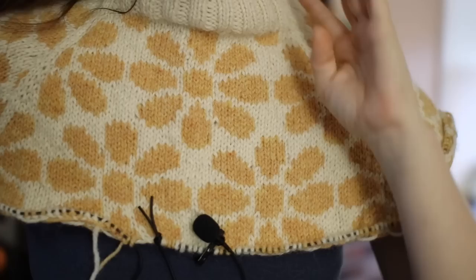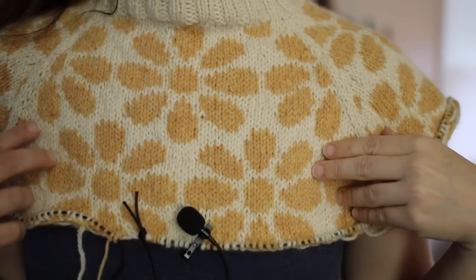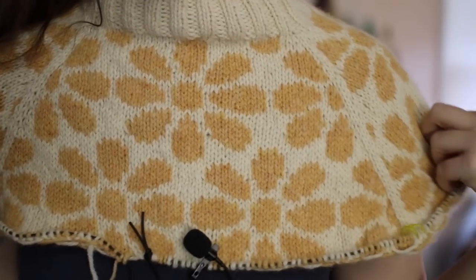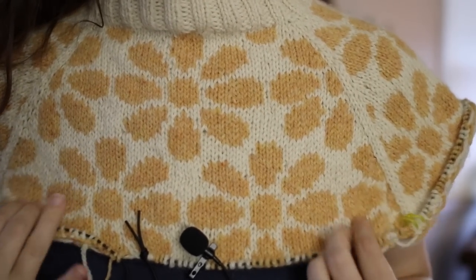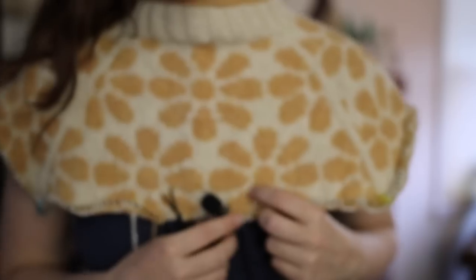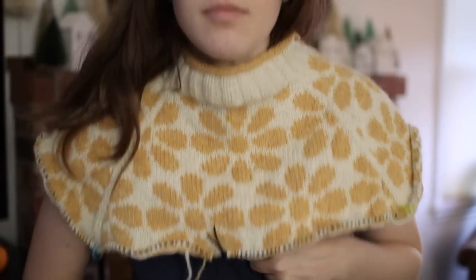I took this with me when I was traveling this last week and worked on it quite a lot, and then I ran out of the white yarn. So I've blocked it to check the fit and make sure the floats are laying nicely. And here she is. I'm really happy with it. I'm going to take it off so I can talk to you about it. Actually, before I take it off, I like the neck a lot. It's like a good turtleneck that's not super tight and itchy, because this is a more rustic yarn. Okay, I'm now going to take it off for real.